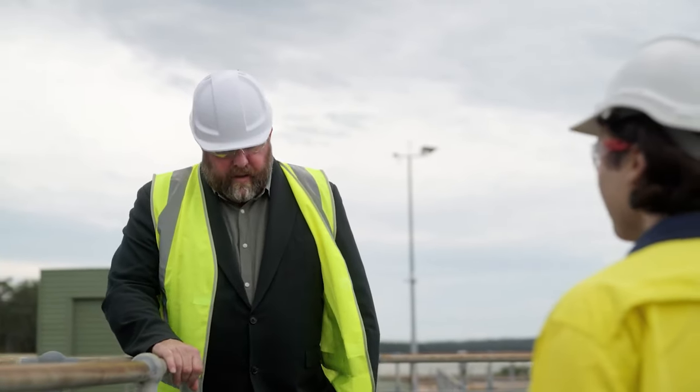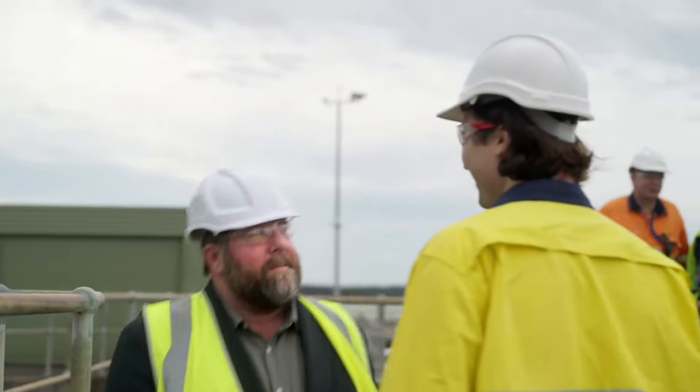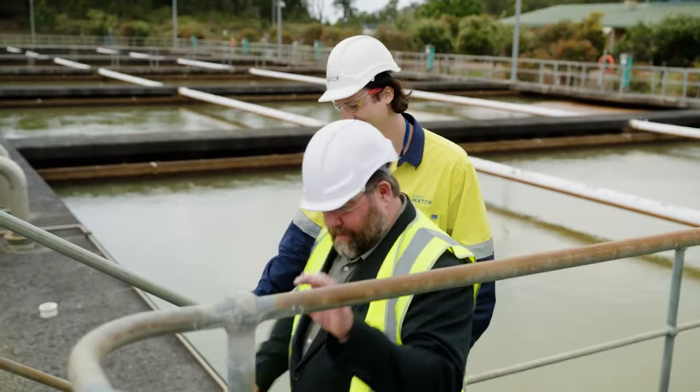The only thing that doesn't make sense is that I'm up here and you're down there, because it's not until I do this that people realise actually how tall you are. I'm going back up here.